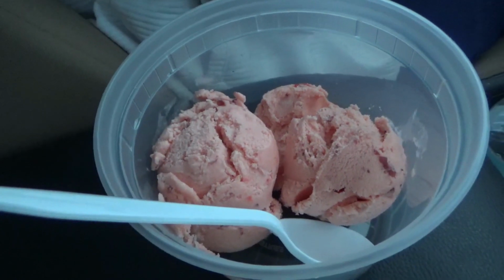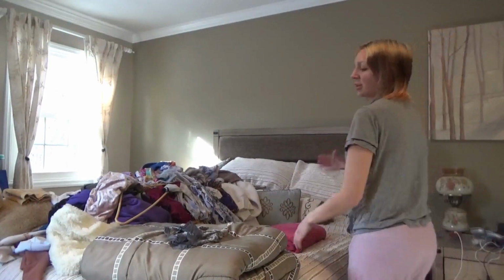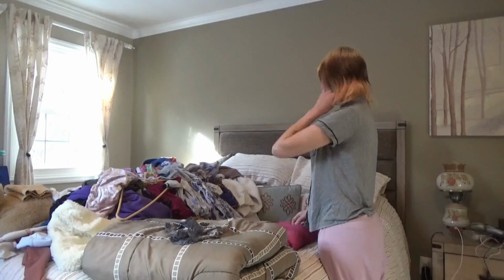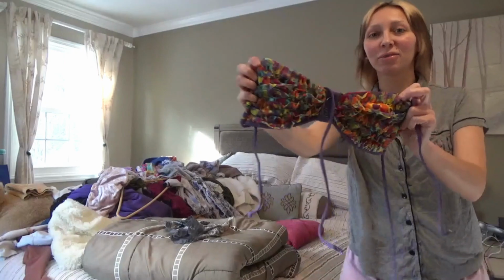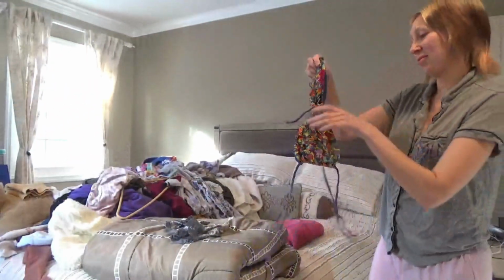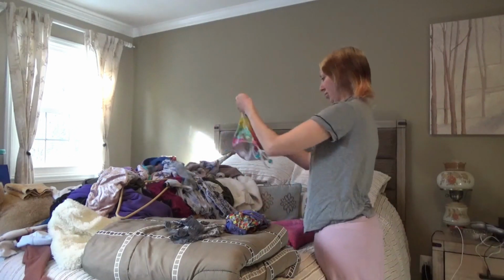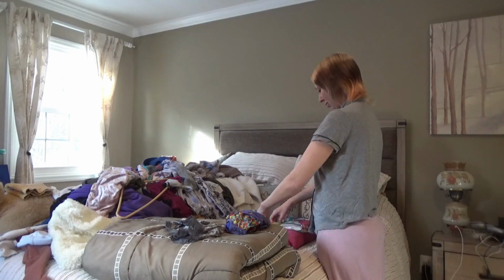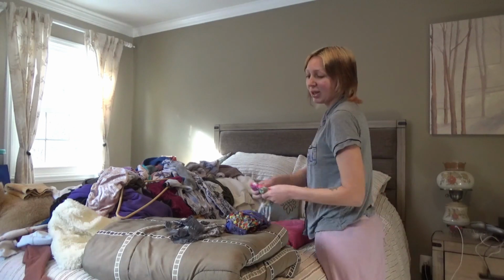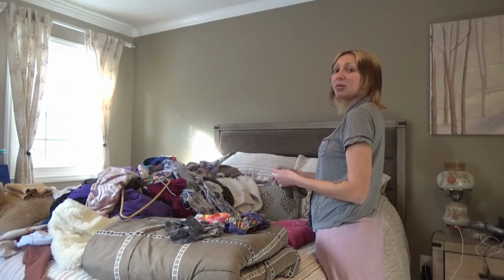I got red bean ice cream to go. This is the before. I have all this laundry to do. So I'm just going to begin folding. As you can see, I have some really cute pieces. I need to do my laundry more often for my mom to not make the house a mess.